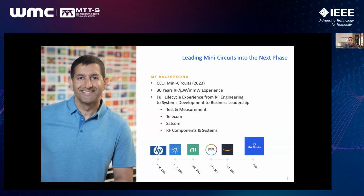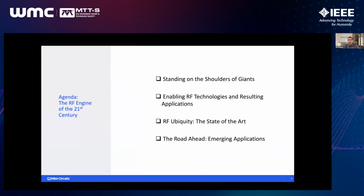So I'm happy to talk with you guys today about what I call the RF engine of the 21st century. And as we prepared these slides for this conference, I wanted to go back in history a little bit and talk about, where does it all come from? Because everything we do is really based on how many amazing things have been done ahead of us. And I was reminded of this when I was back studying at Stanford under Professor Tom Lee. And I remember he would always start with a bit of history. And so I'm going to use a page from his playbook and start with history.